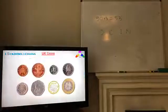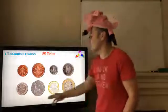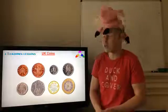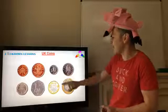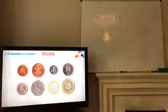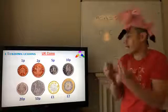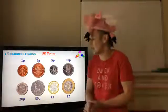So we're going to have a look at some coins. Hopefully you've got some coins at home. If you haven't, it doesn't matter. These are the British coins that we have in the UK. So in England, Wales, Northern Ireland and Scotland, these are the coins we have. We've got your 1p, your 2p, your 5p, your 10p, your 20p, your 50p, your £1 and your £2 coin. Just show those on the board there. These are the values we use. Then we have some notes as well. We're going to be working mainly with coins today.